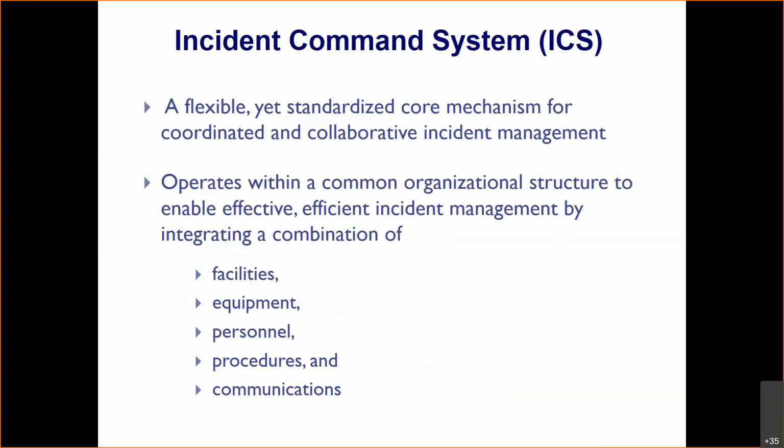So incident command system. This falls under NIMS. It is a flexible yet standardized core mechanism for coordinated and collaborative incident management. Incident management basically is any incident that occurs, from a car crash to a fire to any other event. You're going to need someone to manage that incident. And if it's a car crash, it might be one officer and they are managing that whole incident.